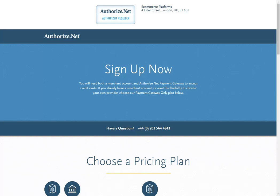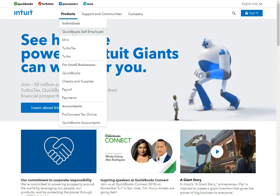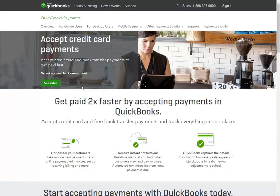All right, so next up is going to be Intuit. Intuit has all sorts of products. If we go to their products page, Self-Employed, Mint, TurboTax, QuickBooks, it's all there. They also have an option for payments, and it's actually called Intuit QuickBooks Payments. So it integrates with QuickBooks, which is really nice for small businesses. And it could potentially provide you with a whole suite of tools depending on what you need for your business. So if you wanted to do some of those other products, that's completely fine.